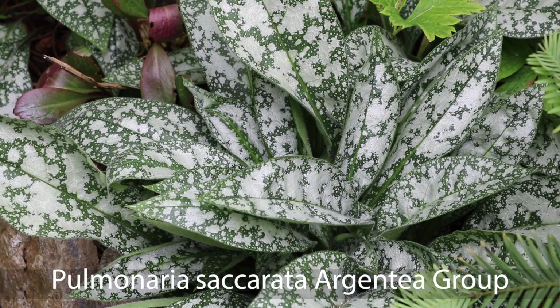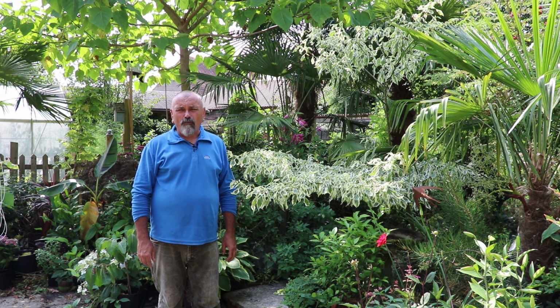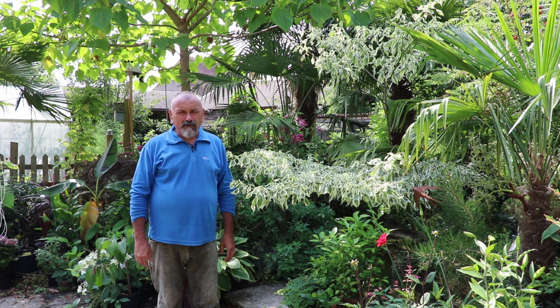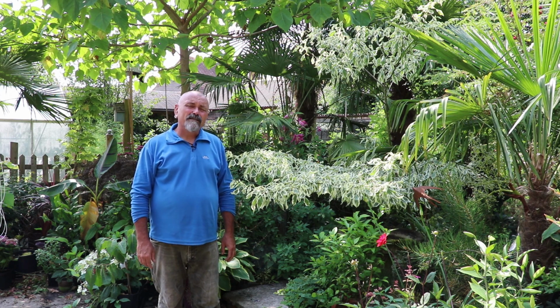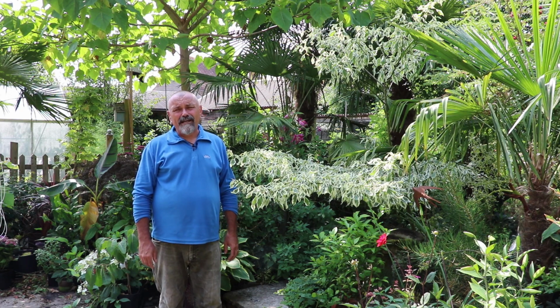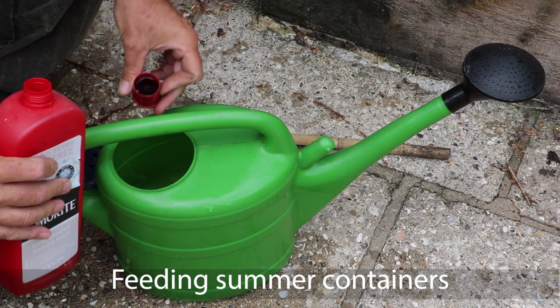My water butts are getting perilously low, but I'm still watering furiously, and the plants are rewarding me by punching out lots of flower. But with all that watering that's going on, container plants in particular will need to be fed because some of that goodness is being washed out down through the pot. So I'm going to use a liquid tomato fertilizer this week to give my plants a bit of a fillip.